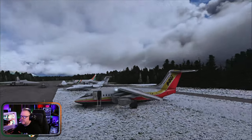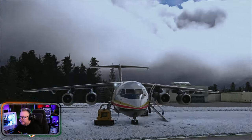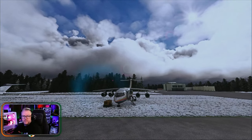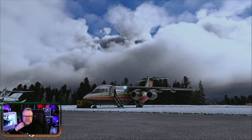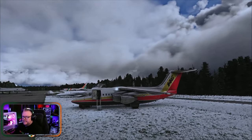Ladies and gentlemen, the 146 Professional Version 2 is capable of the bush flights. That's pretty cool. I persuaded you to buy it. It's really, really good. You've a million miles in this bird. Great plane. It's so, so good.